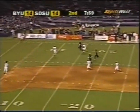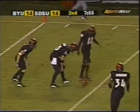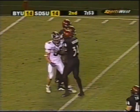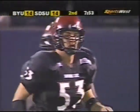Yet another punt for Seth Santoro. Toby Christensen's going to let it go, and where will they down it? They'll let it roll. How about the 4-yard line? Well, the dark side defense goes to work right there. So does John Beck. 42-yard punt.